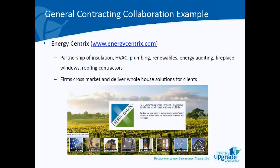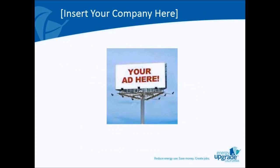So this is an example of a really unique business model based on collaboration of specialty contractors that was started, I think, by an insulation company. So here's another business model that we don't see much of, but it may be a way to collectively advertise and save some of that advertising money by sharing the resources between many contractors.